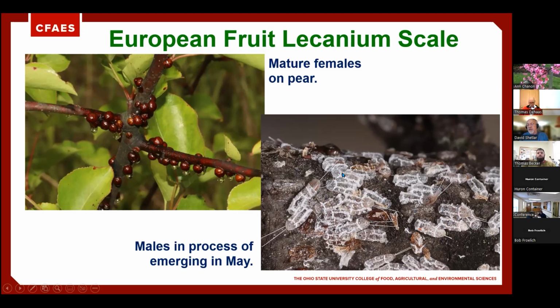Once that pupa finishes development, it molts again underneath this cover, and you can see the wings of the adult male beginning to stick out here. So these little waxy threads with the wings tell me that the males are just about ready to emerge. Again, these are not going to feed on the plant. You might be able to kill them with a contact insecticide, like an oil or soap, but that's really kind of a waste of time, because the males don't lay the eggs. We do know that many of these scales can reproduce even without mating with the male scales.